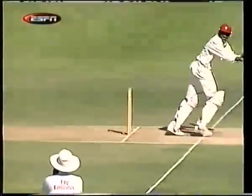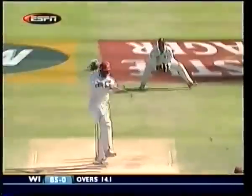Leg side, whipped away very quickly indeed. It's going to bounce back off those boards a bit. So four more. So we've got a repeat of the previous over. Two boundaries off the first two balls. Crack. Through extra cover, four runs.